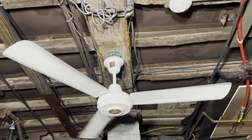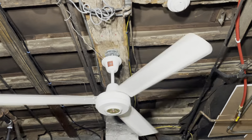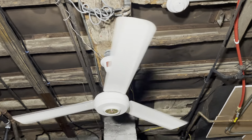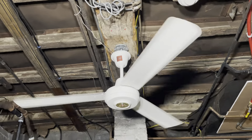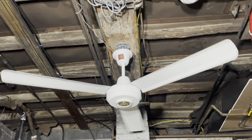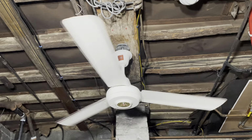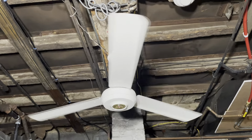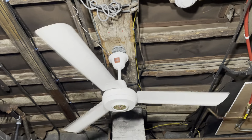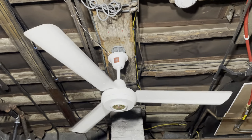In fact, from what I can recall, these are probably the first industrial ceiling fans I ever saw as a kid. It was that house that had 5 of them. Now I think they only have 4, but 2 of them are from the old house that they were living in.